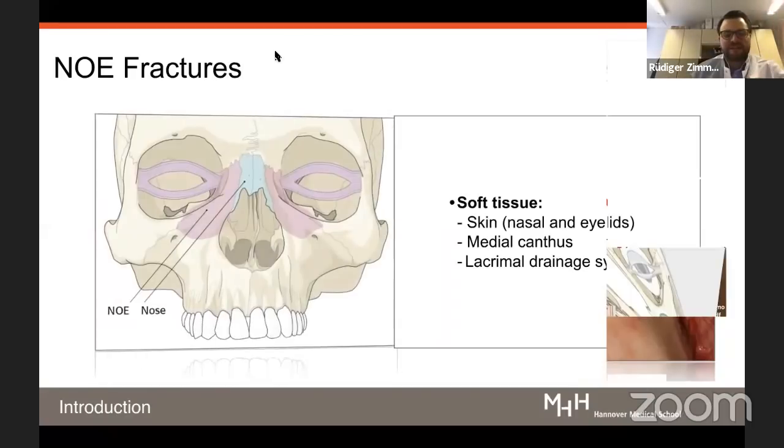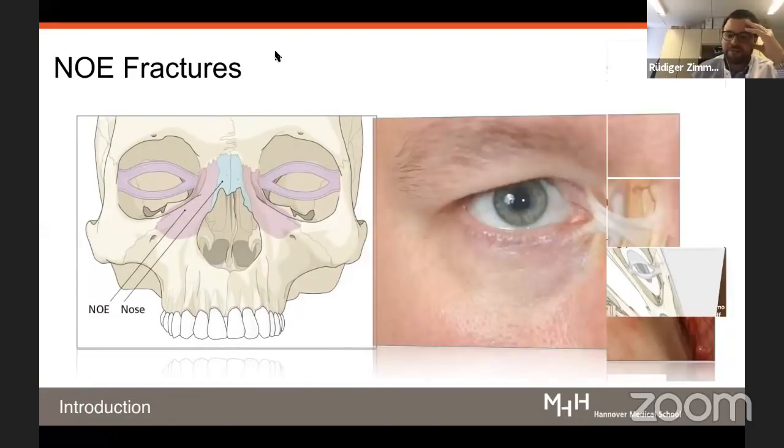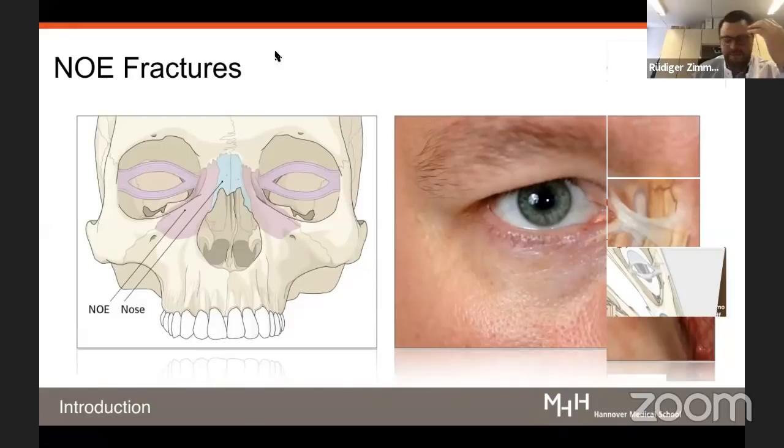I think this is very clear what region we are talking about. And contrary to other fractures, we have a very important soft tissue problem with those fractures, and it's the medial canthal ligament and the lacrimal duct system.